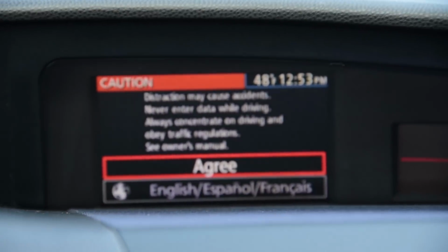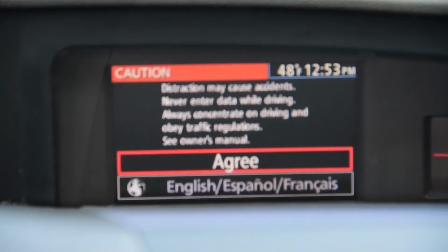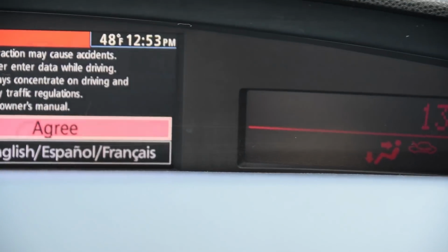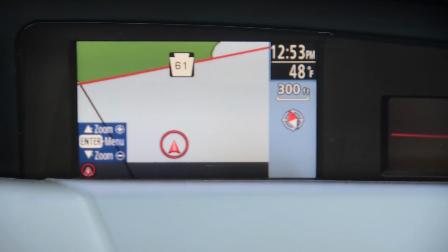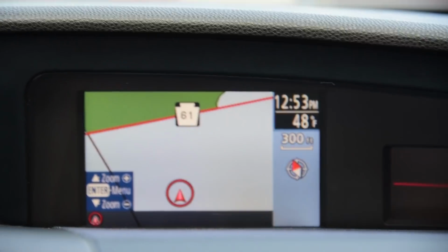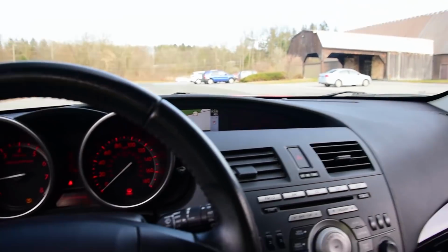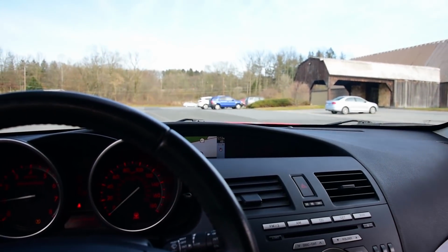Okay, how do I say agree? Do I do it from here? Yeah. Look at that! That is like a Game Boy Advance. We've got to say how small that screen is. God, it's tiny. It's so tiny.